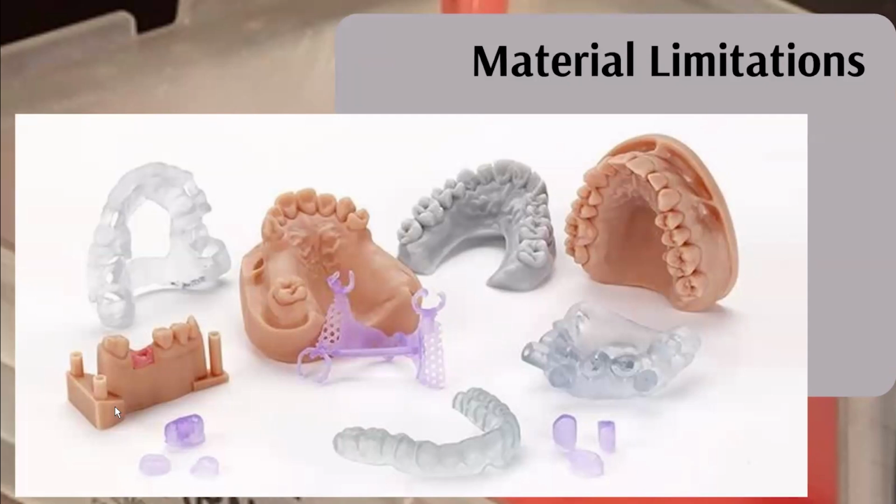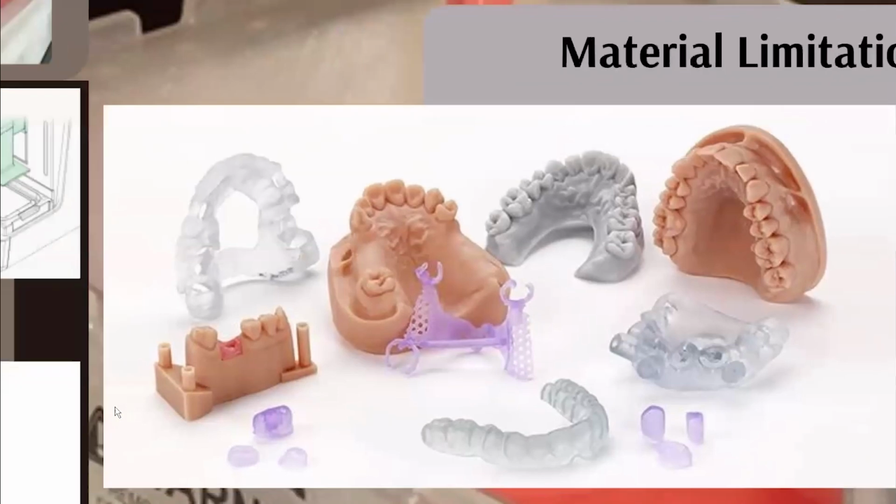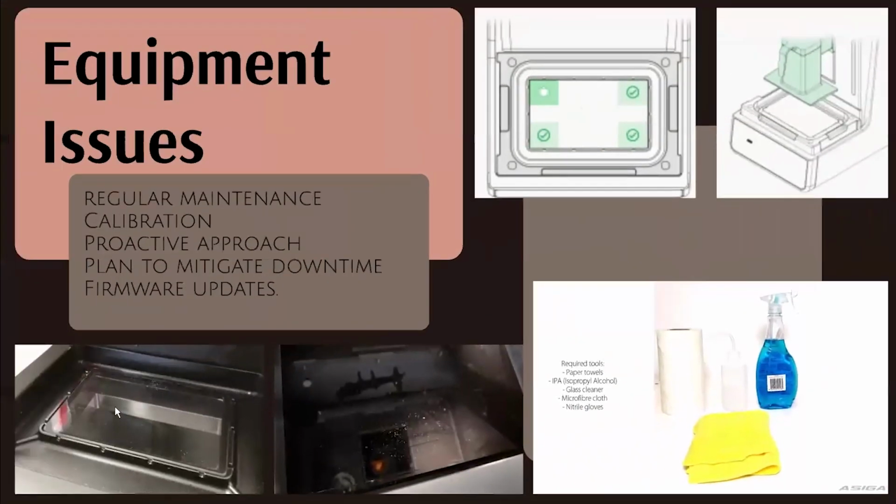Can it do both regularly printed models? Can it print model material that's heat resistant for vacuum forming? Can it print soft tissue for implant models? Those kind of things. Can I print surgical guides, right? There's some FDA qualifications there. Night guards, dentures, castable materials. And if you have one, you already know this.